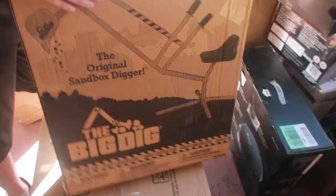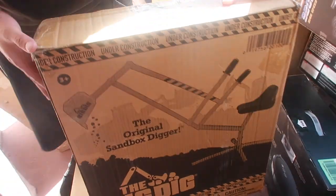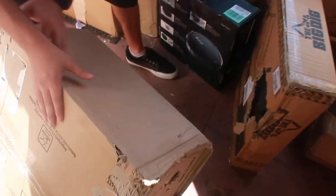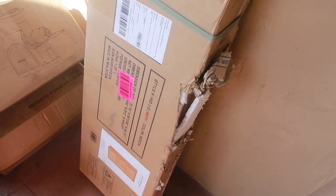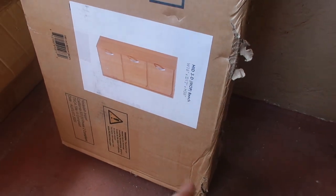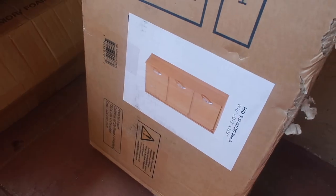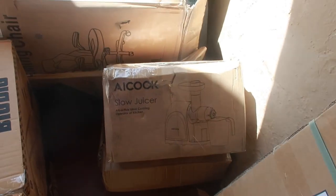We got this right here, the Big Dig. I guess it's for a sandbox, which is weird because we just got rid of our sandbox. I don't know what we're gonna do with that. What is this one? Yeah, so then we have some mystery ones. Just those two, because this one is a little bookcase thingy, which is cool because I was gonna order one too. So two things I don't have to order now. I'm just gonna paint it a different color. We also got a slow juicer. Hopefully everything's inside. Hopefully all this stuff works.